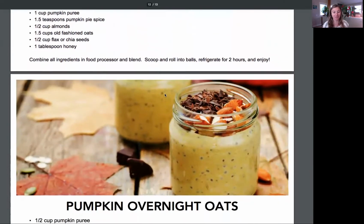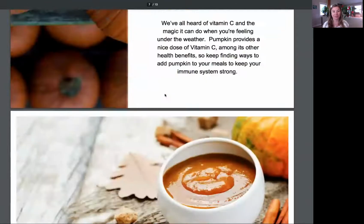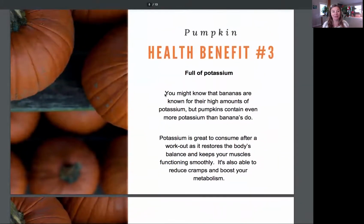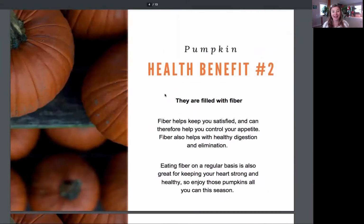So there's those, pumpkin overnight oats. There's so many different ways that you can really dive in and start using pumpkin. And I actually share some of the different health benefits as well, so that you can get some ideas as to how you might use it in your life. This guide, as I mentioned, is completely free. We talk about things like including fiber when I work with my clients, and then I give them simple ideas as to how they can start doing that. Pumpkin is one of those great ways.